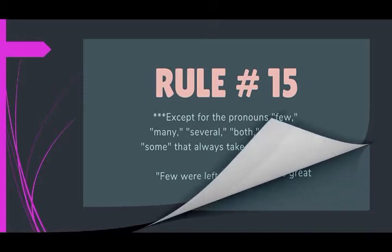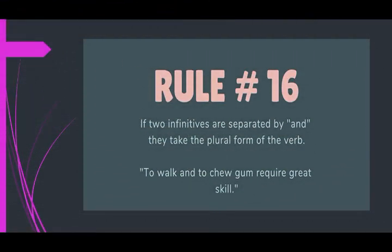Rule number 16. If two infinitives are separated by and, they take the plural form of the verb. For example, to read and to speak are hard. So there are two infinitives, to read and to speak. And it connects with and, so it should be with plural form.